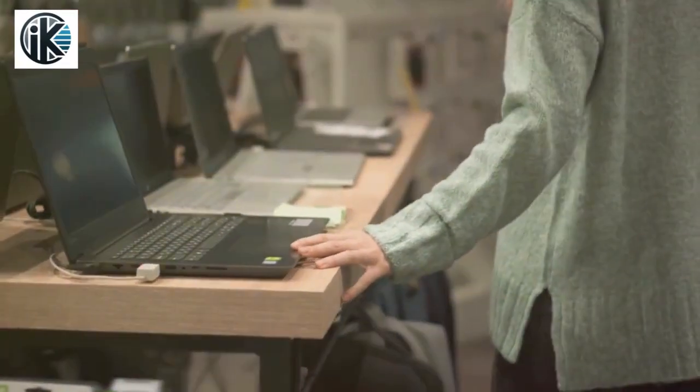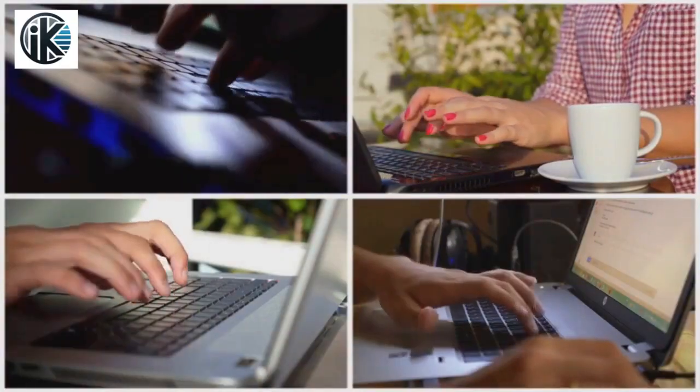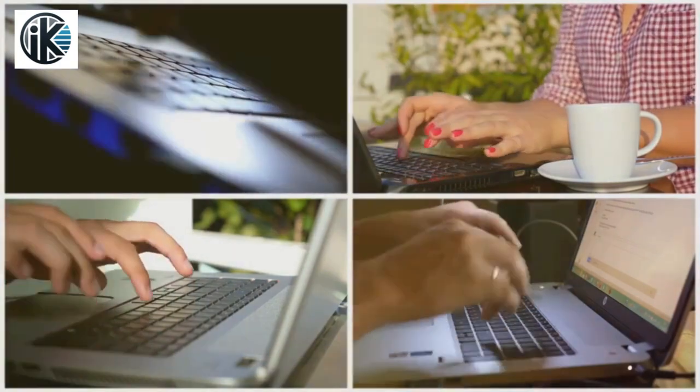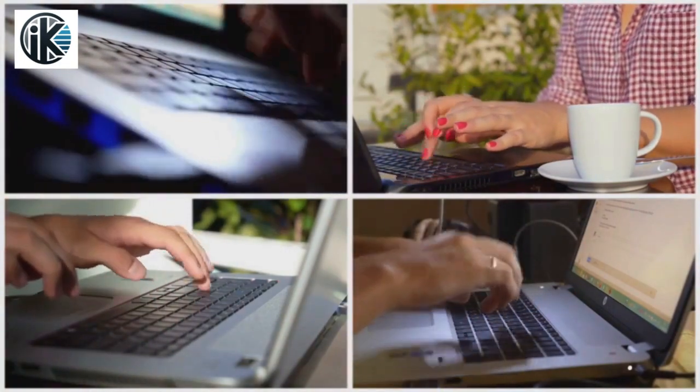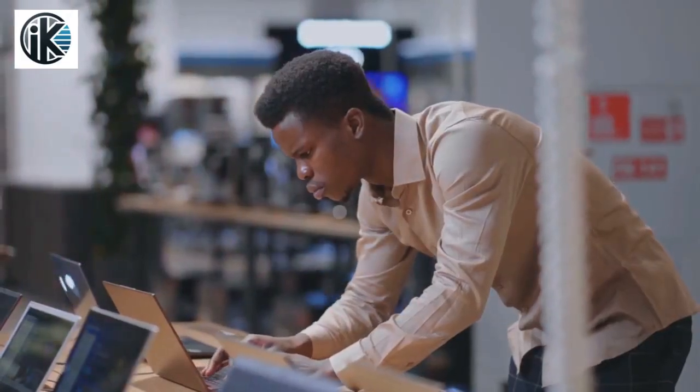Today, we're diving into an essential guide on how to buy a new laptop. Whether you're a student, a professional, or just need one for general use, we've got you covered with tips and tricks to make the best choice based on your needs. Let's get started. Before you even start looking at laptops, it's crucial to understand your needs.